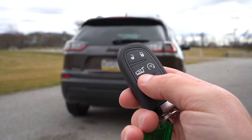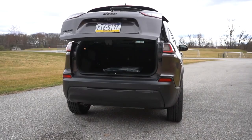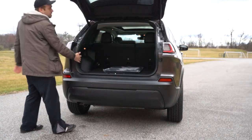But now since we are around to the back of the Cherokee, when it comes to opening that rear tailgate, it is a power tailgate actually for both trim levels. So really impressed there. I like that. So there is a button on the key fob. There of course is a button on the tailgate itself as well.